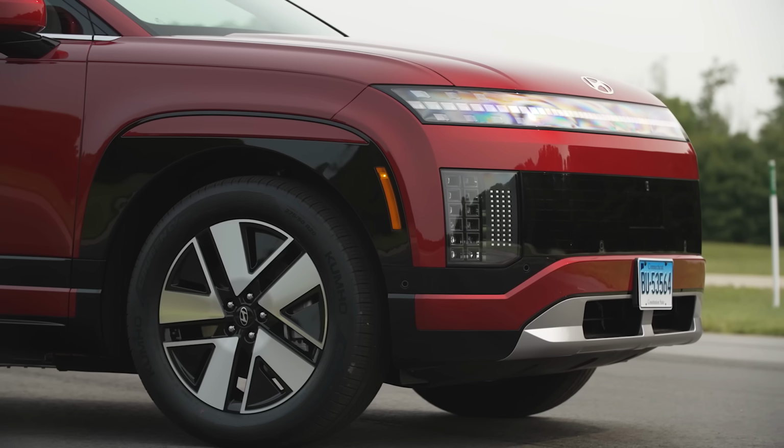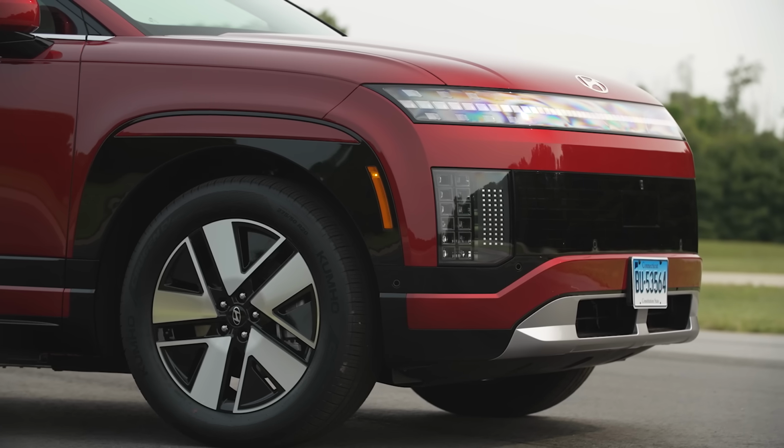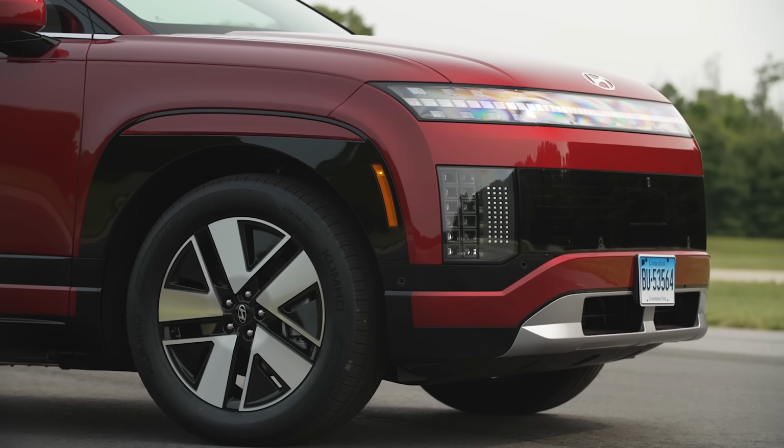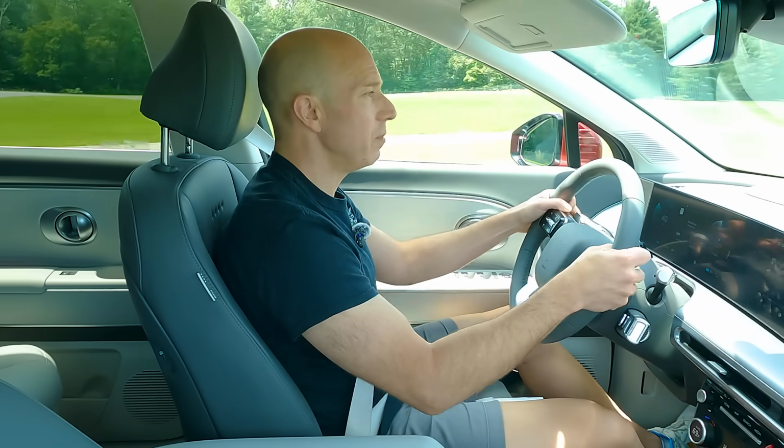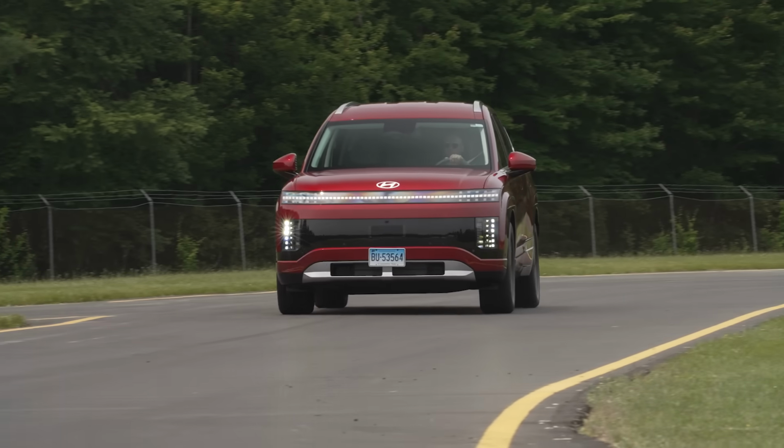One of the things that we like about the SEL version is that it has 20-inch wheels and tires. The bigger the wheels, like 22-inch wheels on some of the top trims, they're going to allow impacts to punch through even more. The light steering doesn't really communicate a ton of what's going on with the front wheels, so you don't exactly know grip levels. You don't really feel much coming back through to the steering wheel.